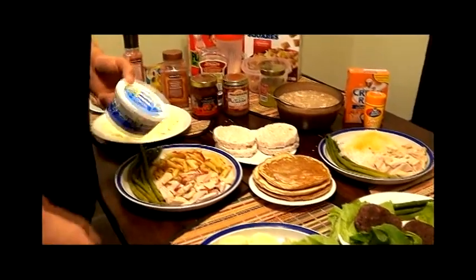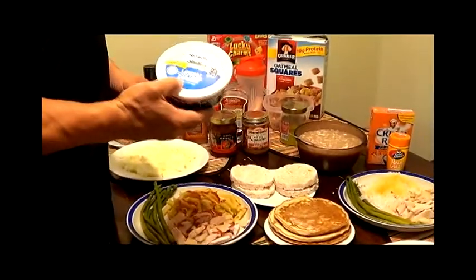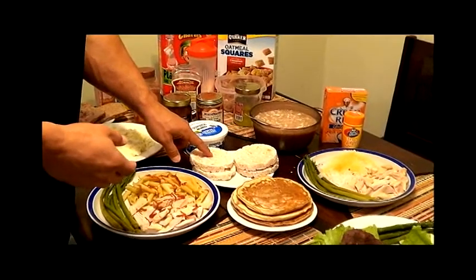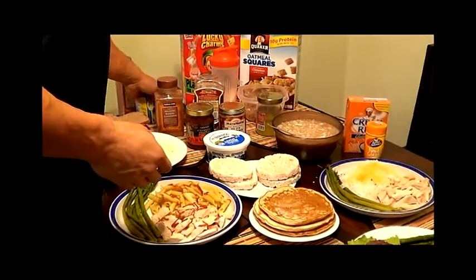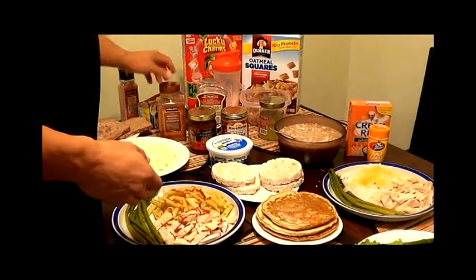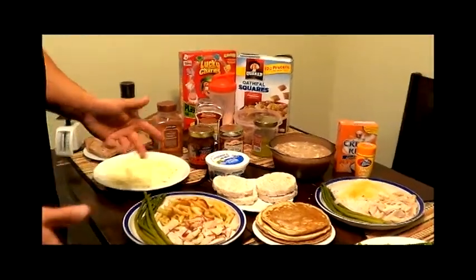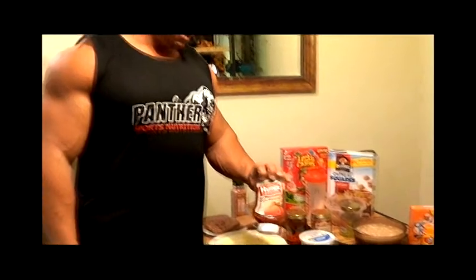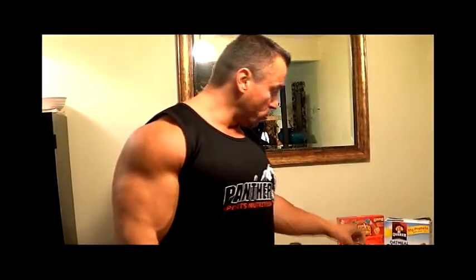A po tréninku si někdy dodávám cottage, to je 1% nízkotučný, a ten si dávám zase s rýžovými chlebíčky. Takhle si dám 2, potřu to trochu, dám na to zase trošku sacharin a skořici. A to mám tak jako svačinku mezi jídly, když potřebuju. Rovněž používám kečup tady, to je zase s menším obsahem cukru. Zredukovaný cukr v tom.